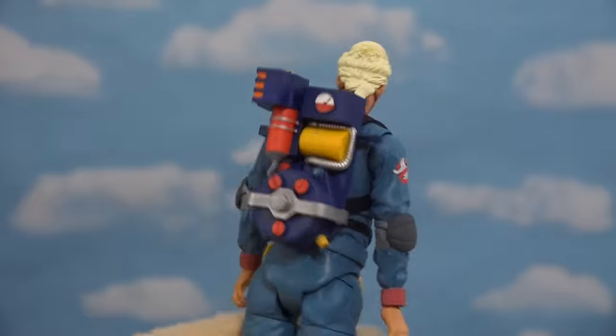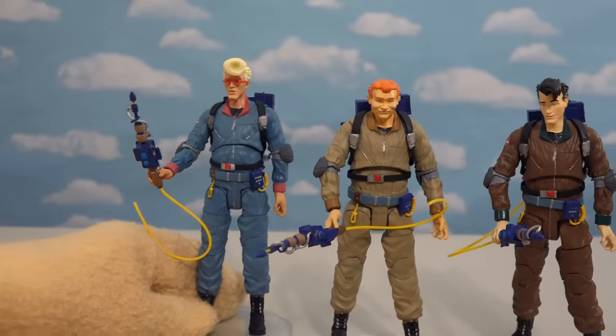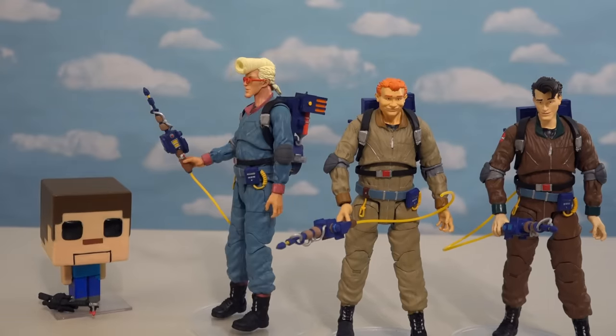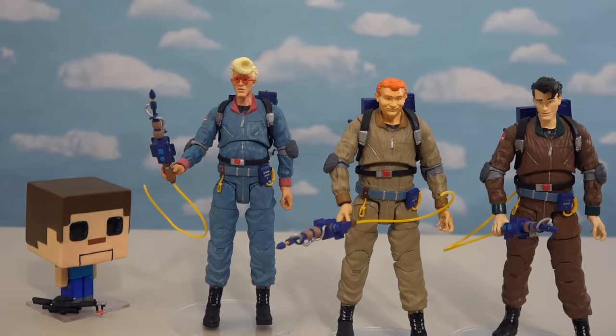Oh yes, and here we have the blue proton pack on back. And now that he has his gun here, well, we can put him with the other Ghostbusters. And oh yes, looks like we're ready to bust some ghosts. Right, guys? Who are you? I'm Puppet Steve, the Ghostbuster in training. Yeah, well, if we want to go for the Class 6 Spectres like we want to, we're going to need our last Ghostbuster, Winston.